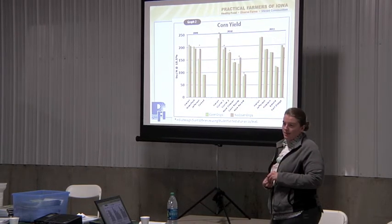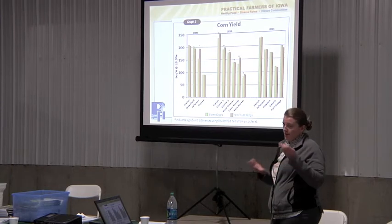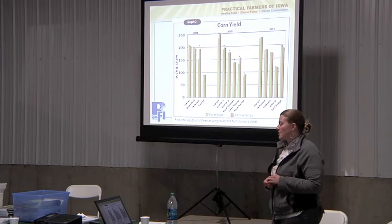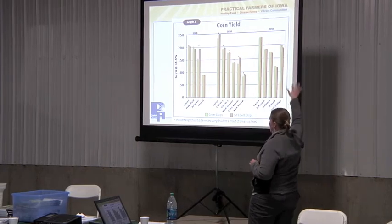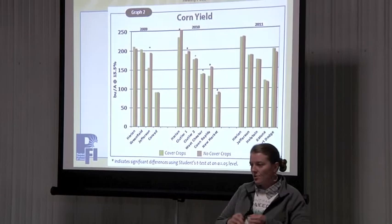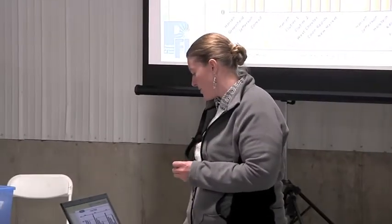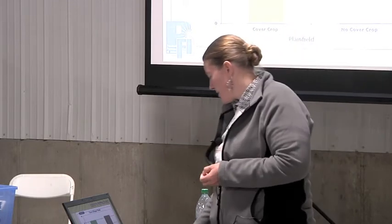And why does that make sense that we might have a yield decrease, corn following rye? Maybe allelopathy, maybe carbon tie-up, nitrogen tie-up from all that carbon. It's a grass to a grass. There's just lots of competition. Now I'm interested to see what's here in 2012 because these farms now have had rye in the same spot for 4 years. So do we get less extremes when we have that cover crop in consecutive years? And then corn silage, no difference in corn silage yield where it followed winter rye.